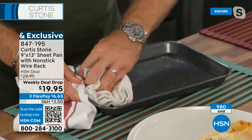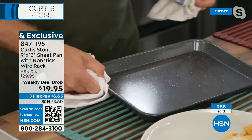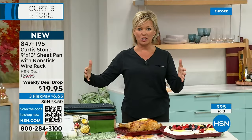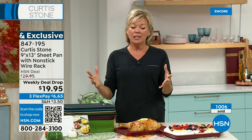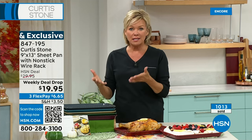You wipe it. One, two, three, wipe your problems away, and look at that. Spotless in seconds. It's absolutely amazing. I've got the bigger baking sheets in my kitchen, and I absolutely love them. I've had them since we introduced you here at HSN, so it's been a long time, and I don't baby my cookware, my bakeware, because I don't have to when it's this kind of quality.